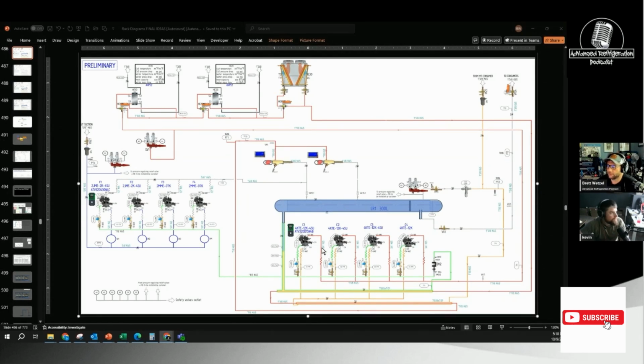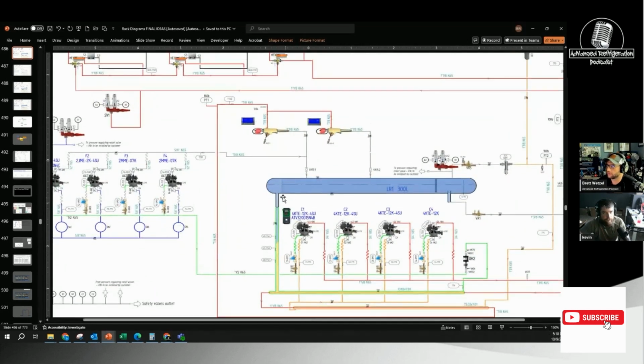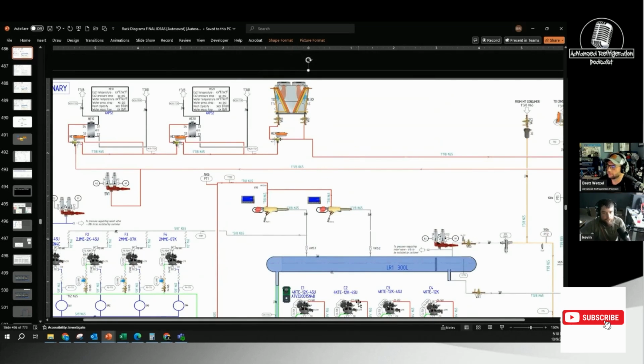So coming out of the discharge of the compressors, going through whatever heat reclaim heat exchanger it might have. Does yours have the gas cooler bypass, or is it just straight up? Just straight up. Okay, so Kevin's does not have the three-way valve. I'm going to zoom in a little bit so we can see it more easily.